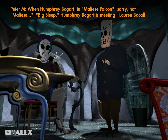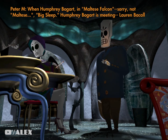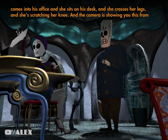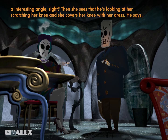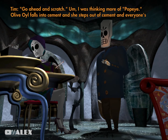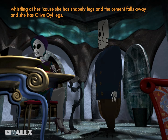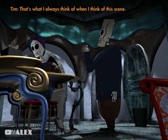And when Humphrey Bogart in Maltese Falcon, Big Sleep, Humphrey Bogart is meeting Lauren Bacall, she comes into his office and she sits on his desk and she crosses her legs and she's scratching her knee, and the camera is showing you this from an interesting angle, right? And then she sees that he's looking at her scratching her knee, and she covers her knee with her dress. He says, "Go ahead and scratch," right? I was thinking more of Popeye. Olive Oyl falls into cement, and she steps out of cement, and everyone's whistling at her because she has shapely legs. And the cement falls away, and she has Olive Oyl legs. Oh, I forgot that. That's what I always think of when I think of the scene.